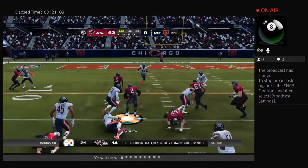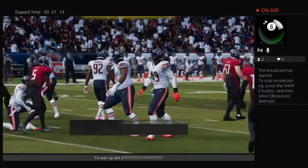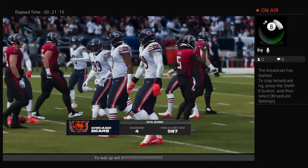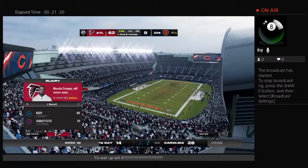On first down, they'll go to the ground attack. And able to break one tackle, but then quickly brought down. But a nice little gain. Give him 10 yards on the pickup, and it'll be 2nd and very short.